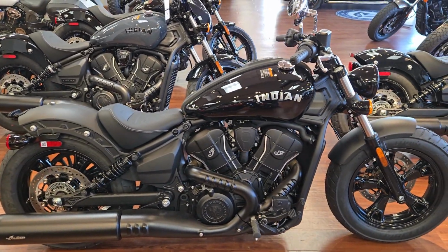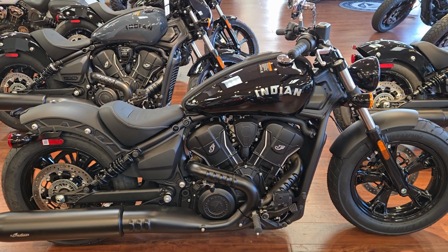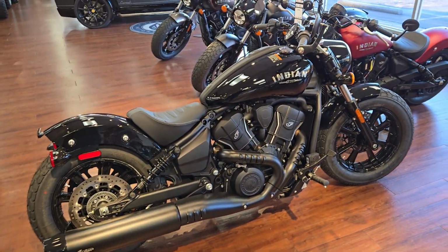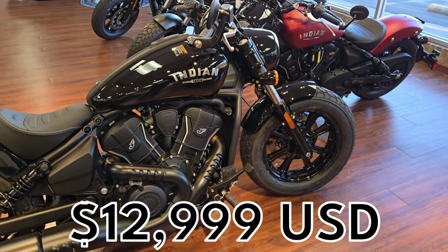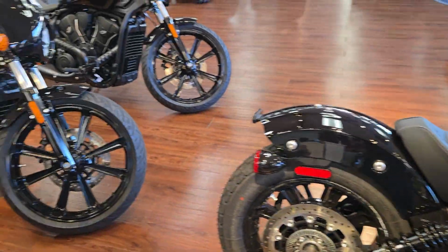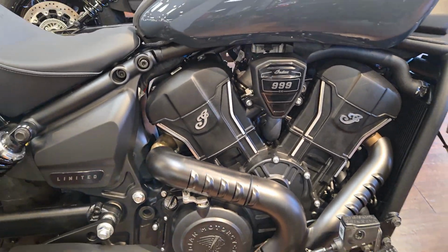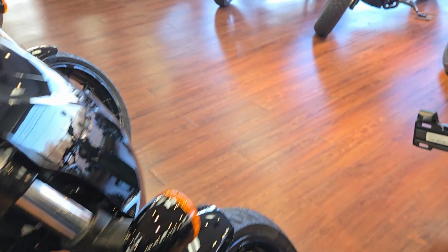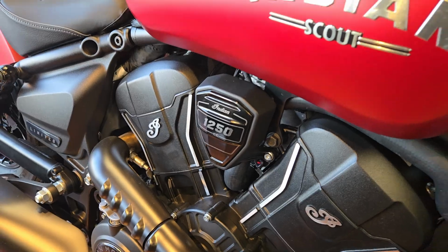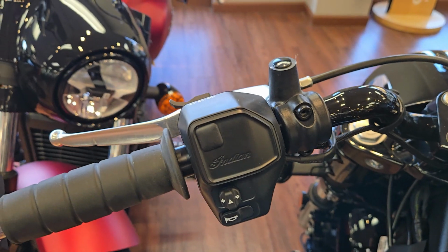Price is also going to be the other difference. The Scout 60 Bobber comes in at $9,999 MSRP, where the larger one is at $12,999. You'll notice the side plate on both of them looks kind of bare. As soon as you go to a limited, you will get the nameplate that's either $999 or, looking over on the larger one here, $12.50.